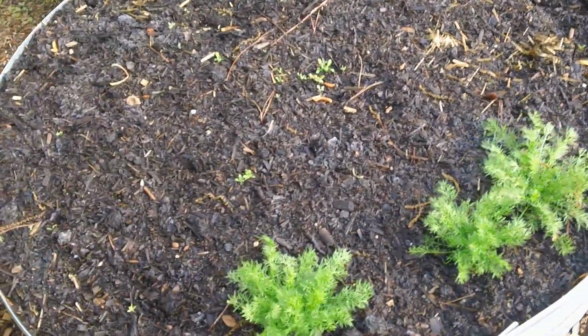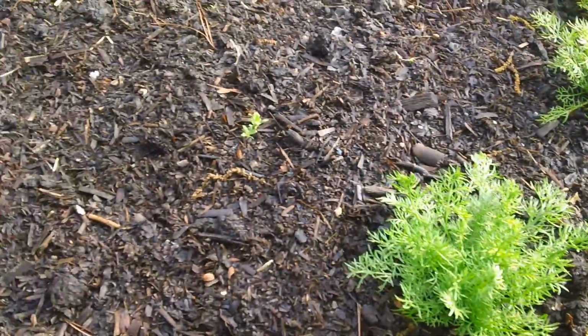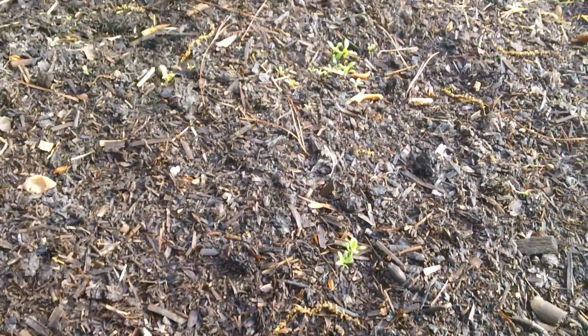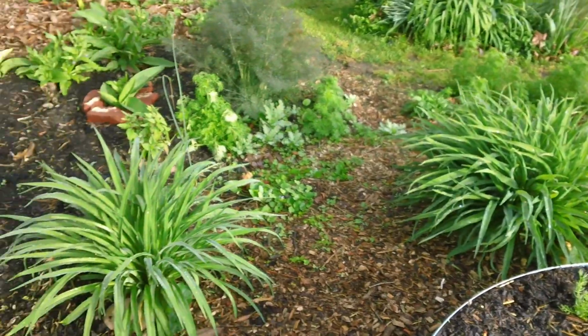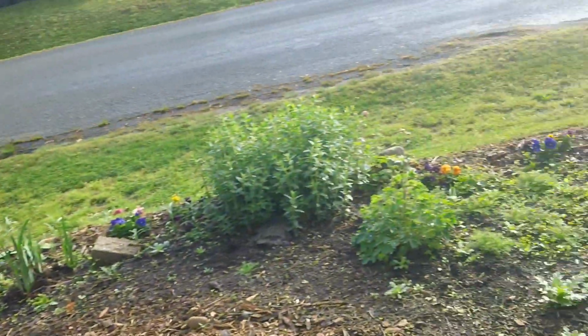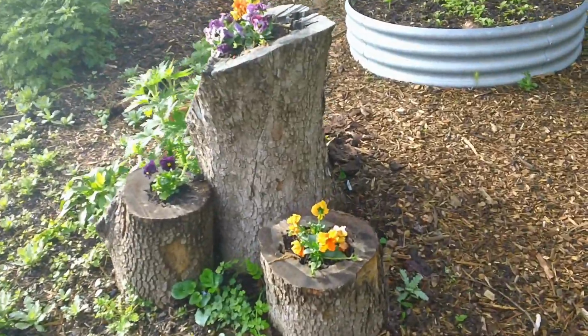My Polish chamomile is doing pretty well too. Some of these poppies are finally coming up. Yeah, everything else is looking pretty good this morning. It's so nice after the rain.